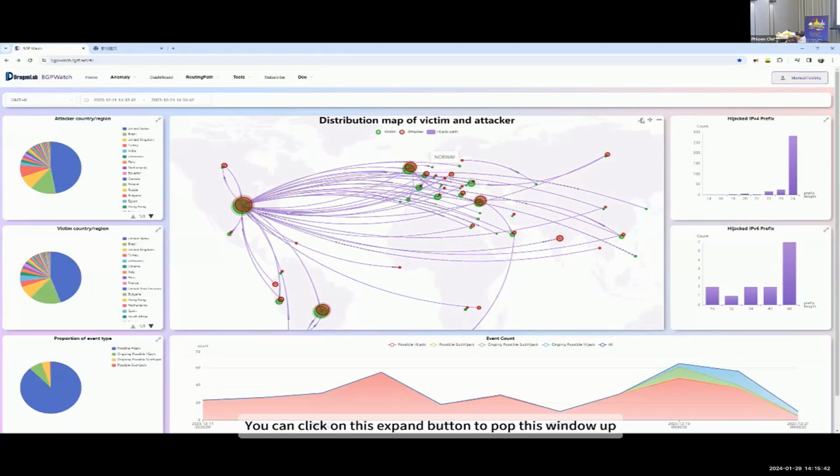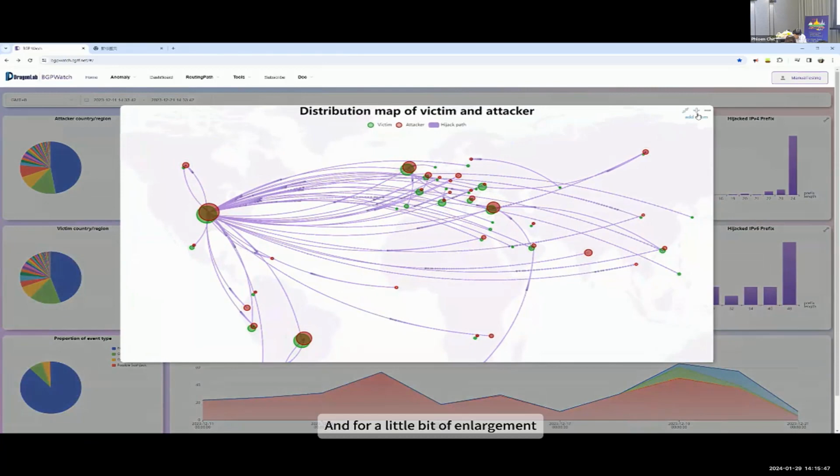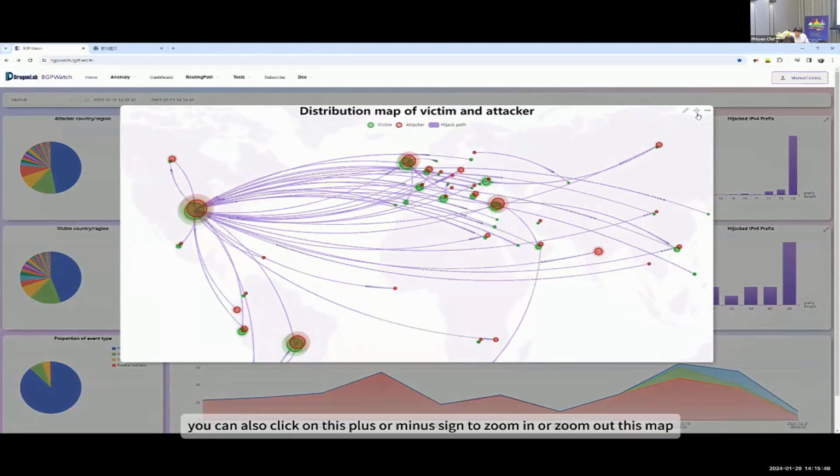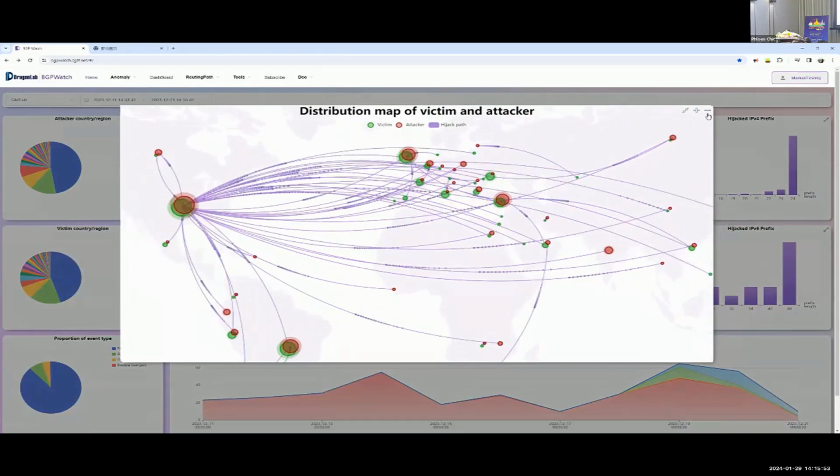You can click on this expand button to pop this window up. And for a little bit of enlargement, you can also click on this plus or minus sign to zoom in or zoom out this map.